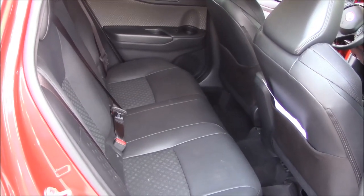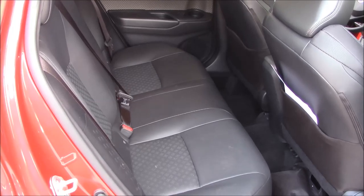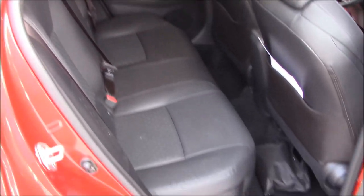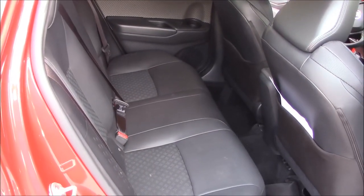I'm going to take a look at the cabin. Let's look at the positive features first. Yes, the seats do fold down on the second row for better storage capability. 39 cubic feet from 19, if I remember my spec sheet right. You can fit 2 adults back here. Sort of. Not for long trips, I would think.